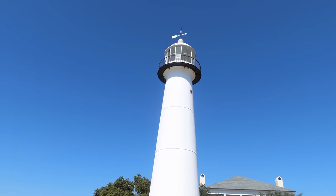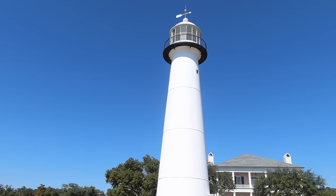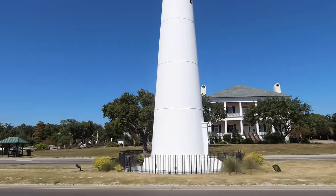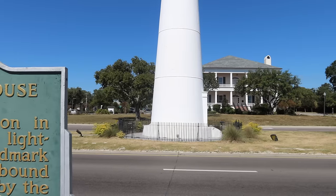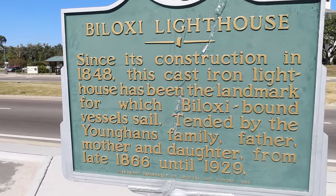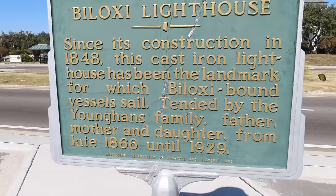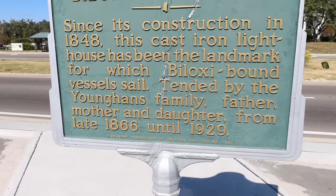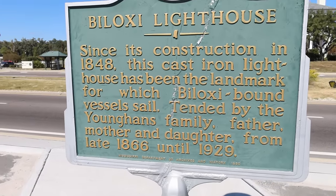This is the Biloxi Lighthouse. It was built in 1848. It was actually designed and constructed in Baltimore, Maryland, then shipped here and built here. Let's see what this sign says. Since its construction in 1848, this cast iron lighthouse has been the landmark for which Biloxi bound vessels sail. Tended by the Youngins family, father, mother, and daughter, from late 1866 until 1929. So there you go.